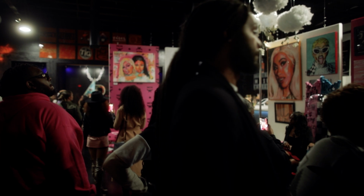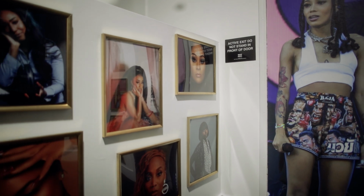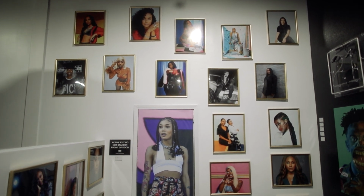I really hope that people learn something from this. There are a lot of women in this experience, in this exhibit, that are not necessarily in the limelight right now, but their contributions to hip hop are really the direct reason why hip hop is the way it is now, especially relating to the women that are in hip hop right now.